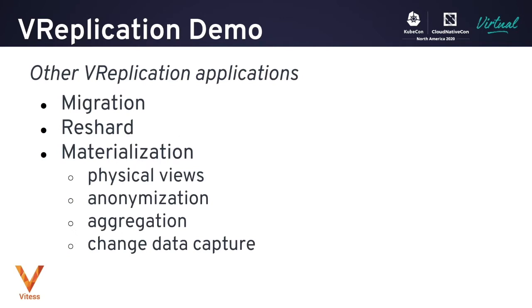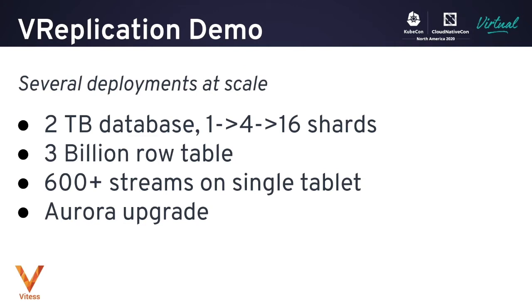VReplication can also be used for applications such as flexible resharding, change data capture, materialized views, anonymization, and aggregation. It has proven itself at scale in several massive high-performance production setups with huge databases serving very high QPS.